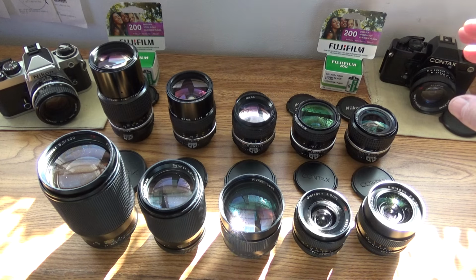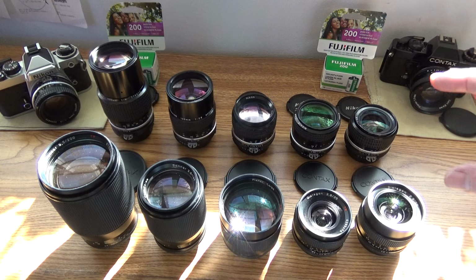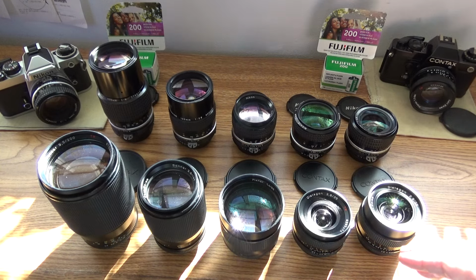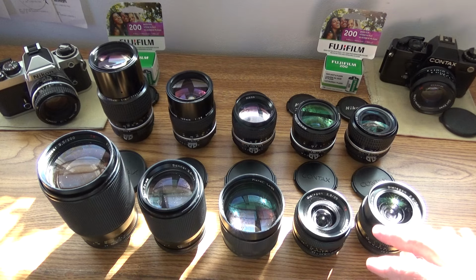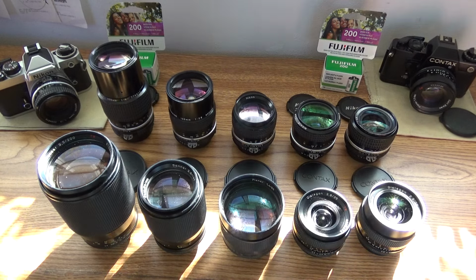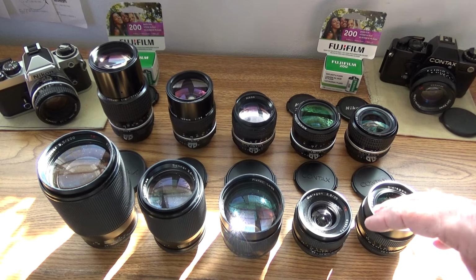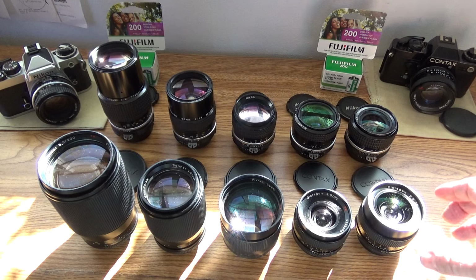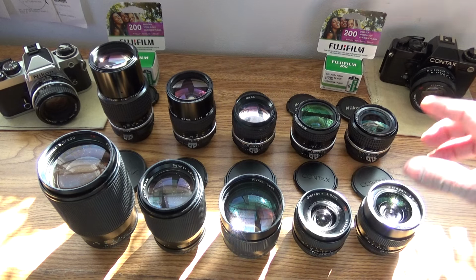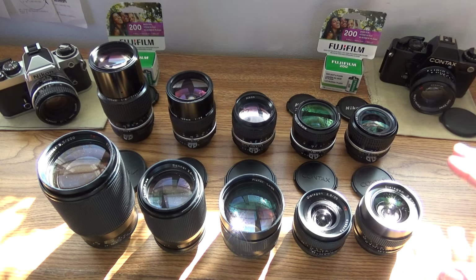All right, so we've done the 24, 25, the 35s. I'm not doing a 28. I have a 28 in the Nikkor, but I don't really like 28s that much, so I didn't bother. I got the 25 and the 35. Who needs the 28 in the middle? That's not that much difference. I'd rather have a little bit more reach. So getting the 25 millimeter is kind of a cross between a 24 and a 28, kind of does both of them. But that's it for wide angles.